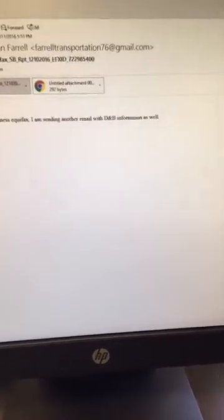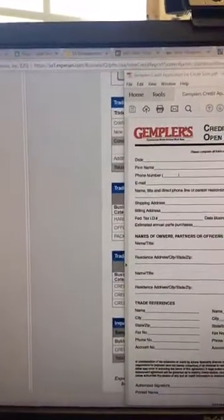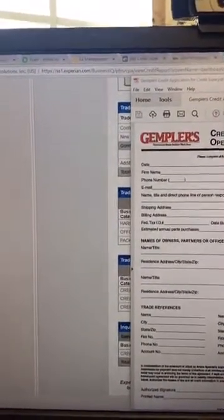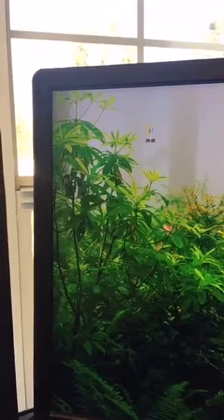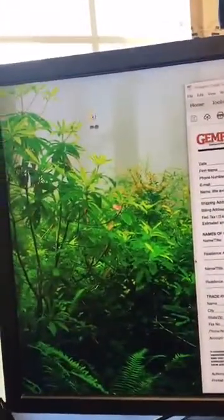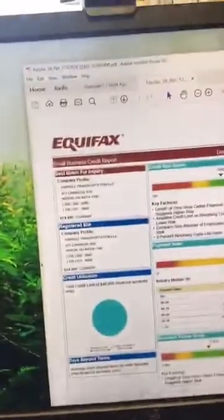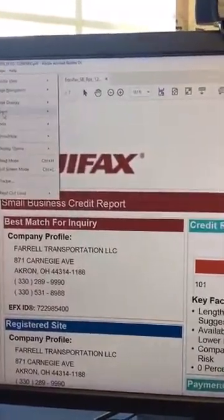Okay, let me see if I can pull that up. But for some reason, I'm not able to pull up that Experian report. I'm not exactly sure why I'm not able to pull up that actual Experian report. Christine, if you don't mind, do me a favor. Email me your login information for Equifax, and let me see if I can. Okay, here it is. I got it right here. Okay, so here's our Equifax credit report. Let me change the view here, view to zoom.